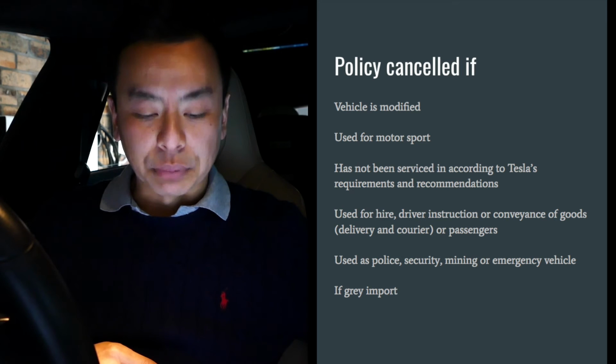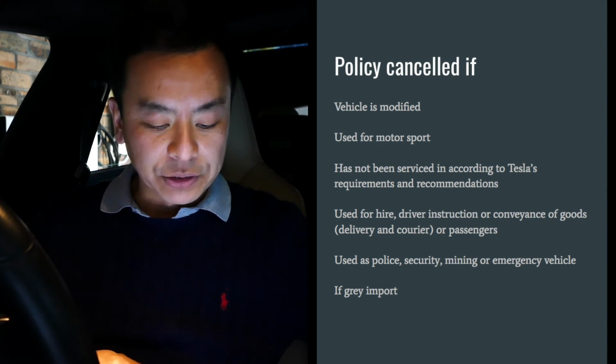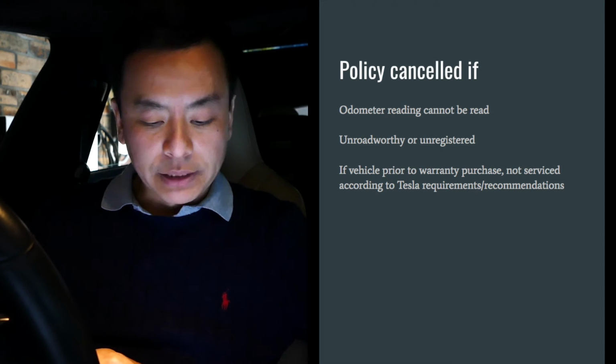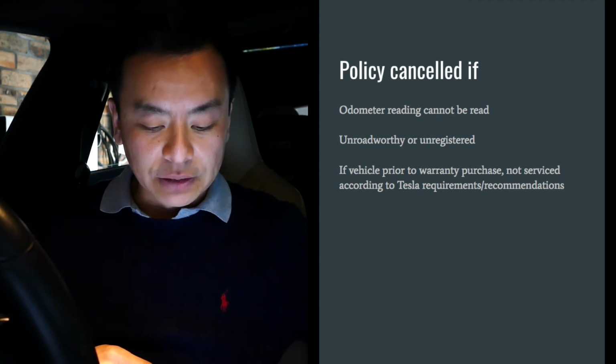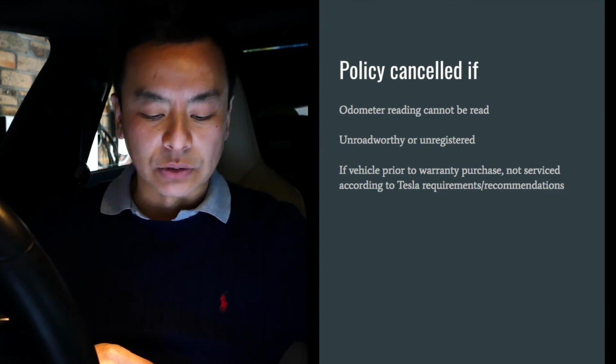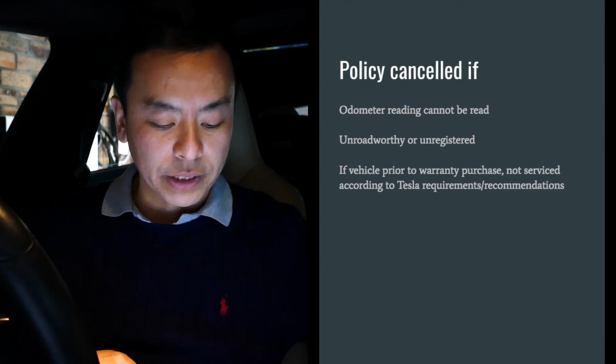Cancelled also if used as police, security, mining or emergency vehicles, and cancelled if it's a grey import, so if it's not properly imported by Tesla Australia. Policy cancelled if odometer reading cannot be used, if it's unroadworthy or unregistered, if the vehicle prior to warranty purchase has not been serviced according to Tesla's requirements, recommendations. So I will come back to that as well, because that's an important point.